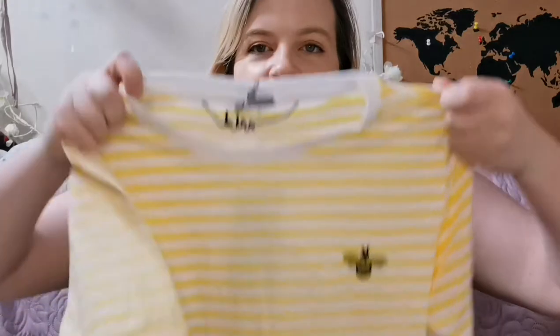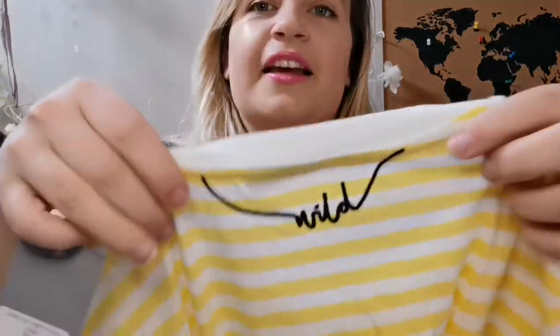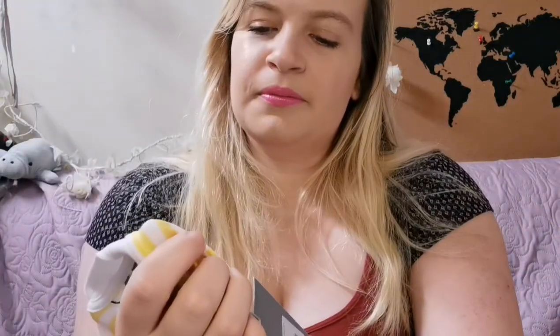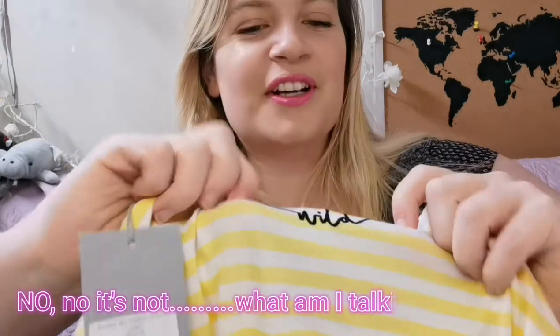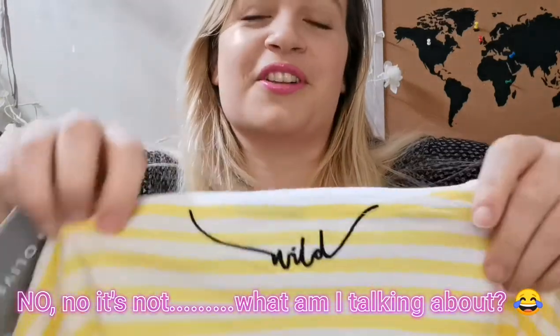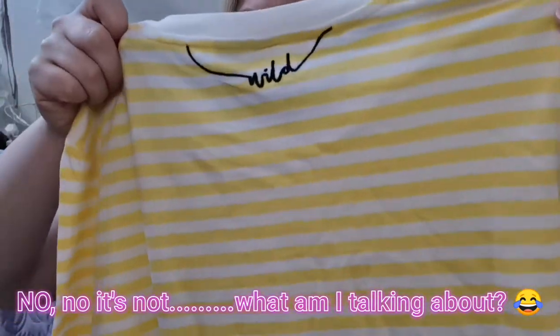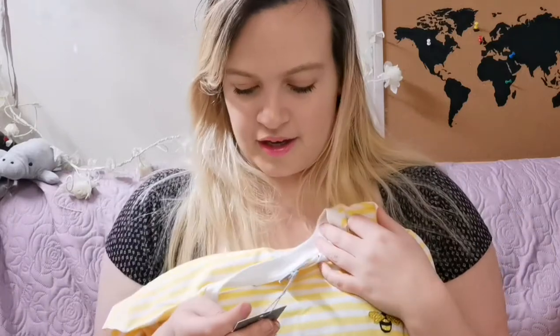So first up is this stunning little t-shirt. It's got a little embroidered bee on here, little cute yellow stripes, and on the back it has white, well, this is going to be reversed for you, but it says wild. It's got wild embroidered on the back, which I love. It's so cute, lots of little personal touches. This is £25 on the website, and I got it in a size 14 UK. I'm going to try it on and show you in a second.